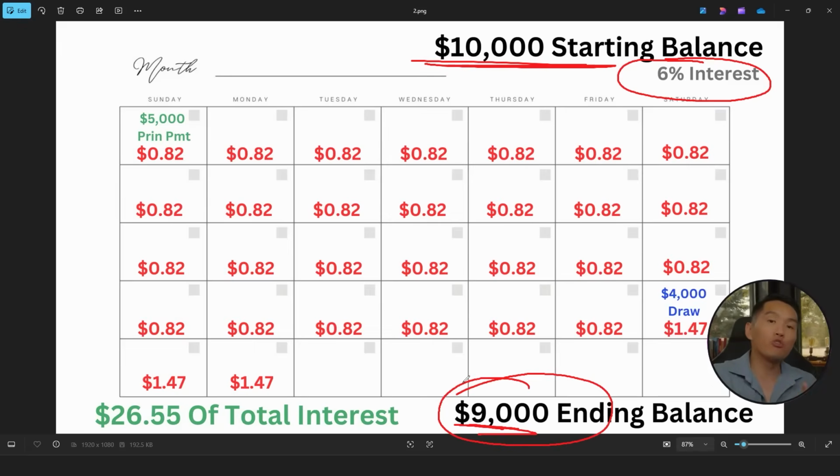So like I showed you earlier, we're gonna take our entire paycheck, and assuming $5,000 is our entire paycheck, we're gonna make a principal payment, right, a deposit into the line of credit. Now what that does is it lowers the balance from $10,000 to $5,000. Make sense? Now, the way that the line of credit calculates the interest is on the daily balance. So whatever the balance is on that day, interest is being calculated for that specific day as well.